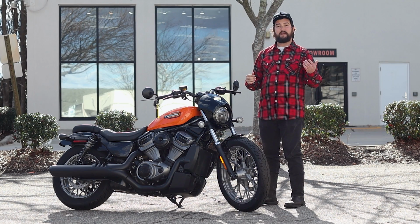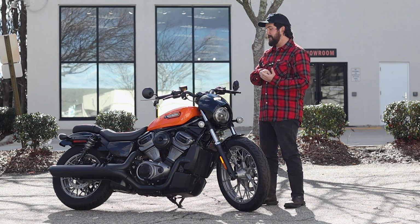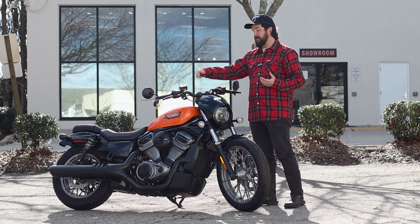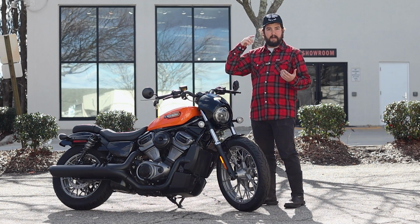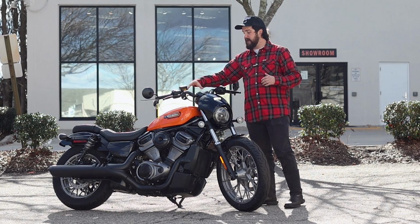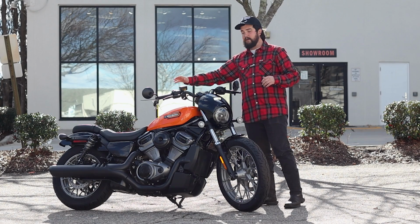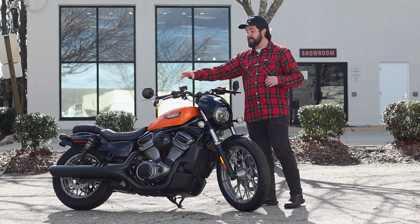If you download the Harley-Davidson app on your phone, set your maps and everything through that, pair that phone to the motorcycle, and then pair this motorcycle to a headset in your helmet, then you're able to display your maps and have your navigation up here without taping your notes or writing on the tank or even mounting your phone up on the bars.